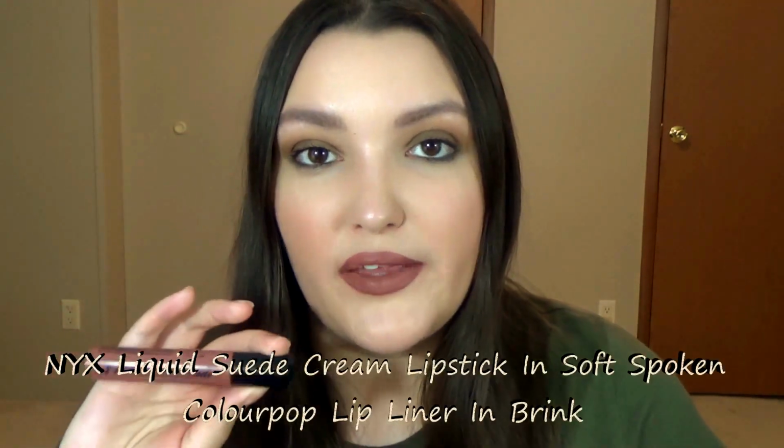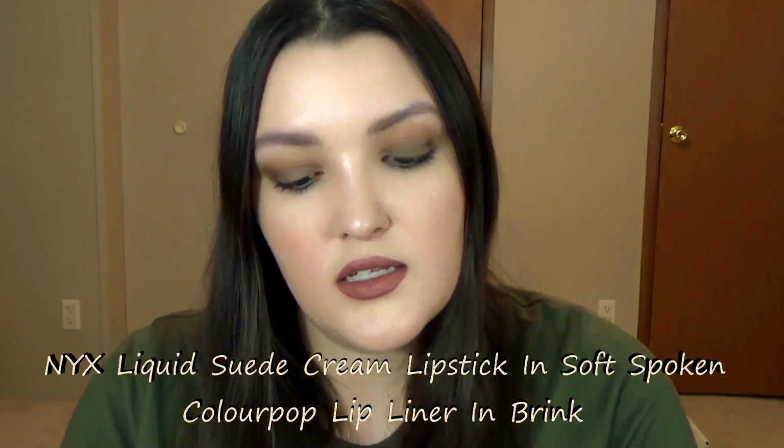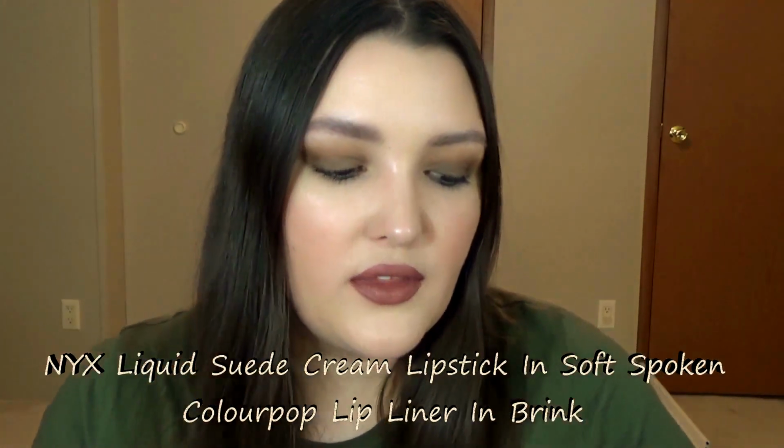Amazing, amazing brush. Next, I have this lipstick right here, and this is the NYX Liquid Suede Lipstick, and this is the one in Soft Spoken. Oh my god, I'm wearing it right now with the Colourpop lip liner in Brink, and this is also one of my monthly favorites. These two together on my lips right now.